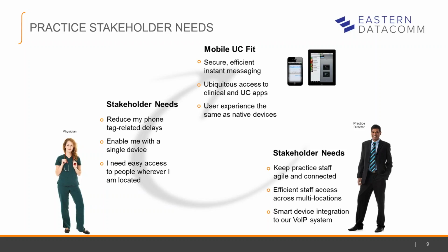And then you have the director who wants to manage this practice and has to now manage all these different devices. One of the features you get from UC that is very, very popular is mobility. Mobility is an application you can put on these smart devices that can bring these devices under the umbrella of unified communications. So I'll give you a specific study.